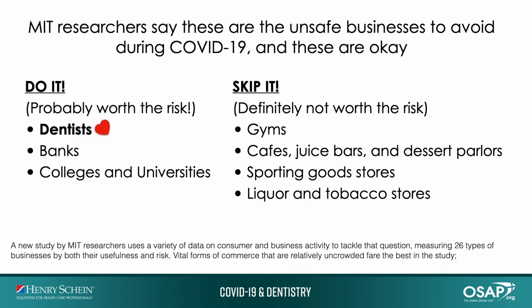And finally, I like to end on a good note. Another study came out just recently by MIT. It was reported by Fast Company, and they did list what you should do because it is worth the risk, what you shouldn't do because it's not worth the risk in different environments, and where you should go. It's based on 26 types of businesses. And what's very nice is dentistry continues to be a do-it, probably worth the risk. Banks, even colleges and universities. And what they say to skip is gyms, cafes, juice bars, sporting goods stores, liquor and tobacco stores. So get those delivered, don't go to the stores. But anyway, it continues to say a public trust and importance of dentistry. So that's always a very good point.